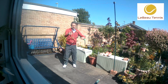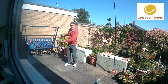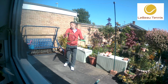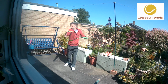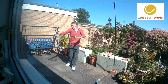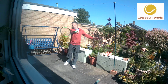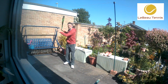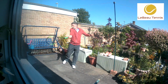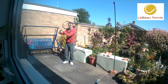So let's try a few. Let's go back to this again, just to get that feeling. Do a few of them. Nice and straight. Nice and straight. You can keep the racket upright into the lag position. And then same thing. Keeping that arm nice and straight. And then you get that feeling of the shoulder. That's really key.